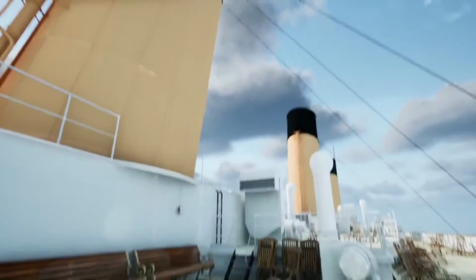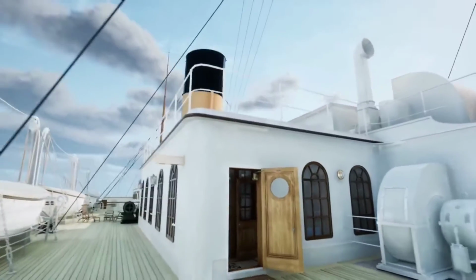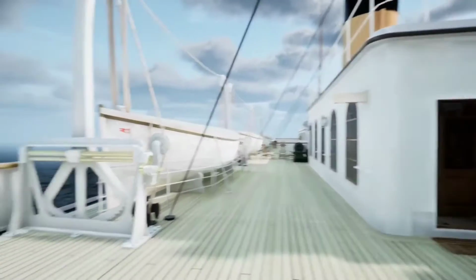The funnels are massive, aren't they? Each one stands 62 feet above the deck and have diameters of 22 feet. But let's not get distracted.